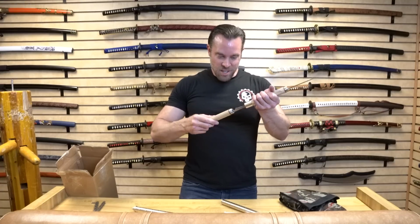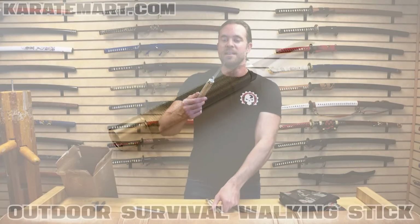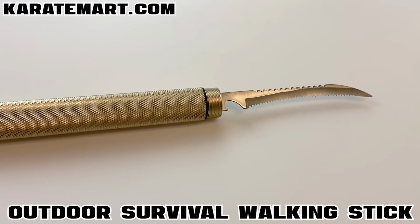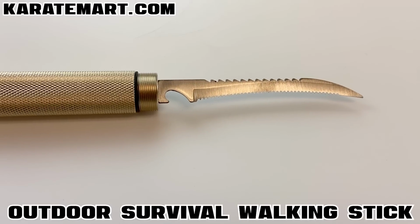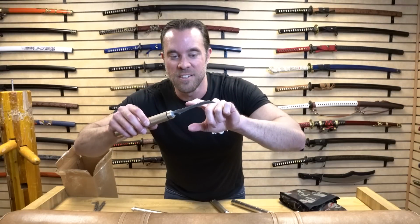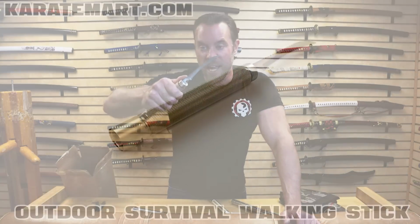Okay, and in this section we've got, oh, wow. Okay, that's pretty cool. So that is a serrated talon blade. That's pretty interesting. Wow, that is a really sharp serration. And then we can see there's a sawback back there. So there's all sorts of survival purposes we could use this for. We could actually use this for cutting down plants. We could use it for stripping bark if we had to.